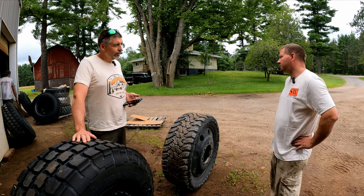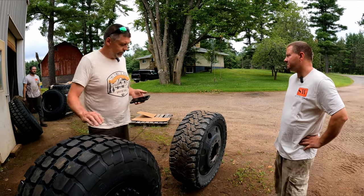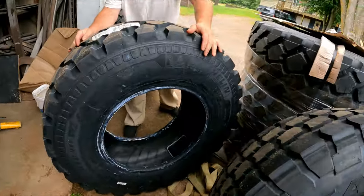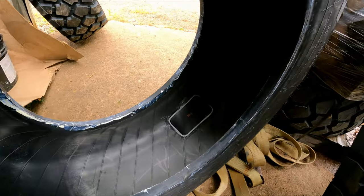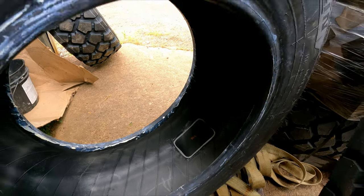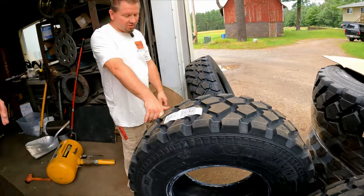Cole, do you have any tires with patch weights in them? So we can take a look at them at least, show you what it's all about. That's all it is, right there in the bottom. They're just weighted tire patches. You glue them in like you would any old tire patch, but it's just a lot more involved.